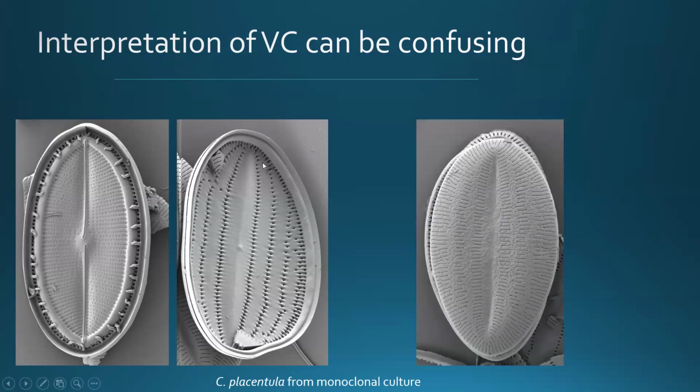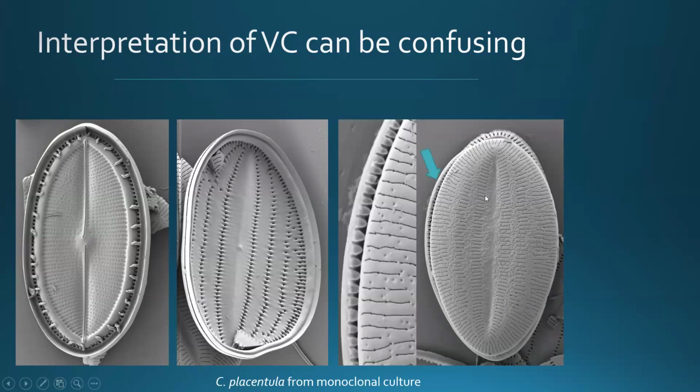And then how this band, which seems to be completely closed, we don't see any openings here, is attached to the valve. Looking at this image here of the valve and magnifying the area, this is how we judge the connecting elements. The valvocopula of the sternum valve is connected to the valve itself through that area, which is undulate. It has these regular undulations.